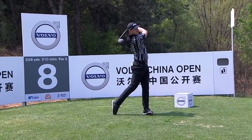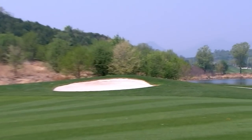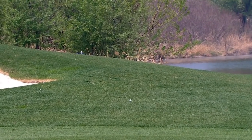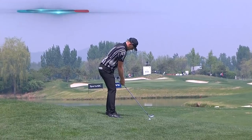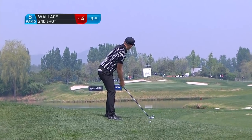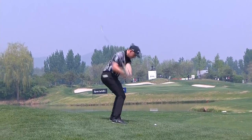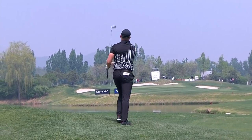Valley, it's much more open in this part of the course. Today the pin is over on the front right section, so that's what he was trying to do, keep it up the left side. I don't think that'll worry him. You see the pin just front right. Now ideally you want to maybe hit a low sort of stinger and try and land it 4 or 5 yards short and run it on. He's taking a higher route, and if you land it on the edge of the green, that's even better.